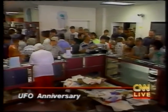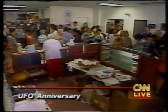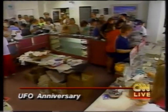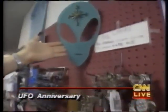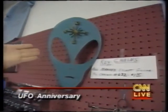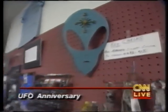There are all sorts of interesting things to look at and take with you. Everything from UFO keychains and earrings, and there's even a UFO clock. This is, by the way, the shape of this clock. This is what the creatures that were sighted here 50 years ago were purported to look like. So sort of an interesting melange of things here. A lot of people interested in what goes on.